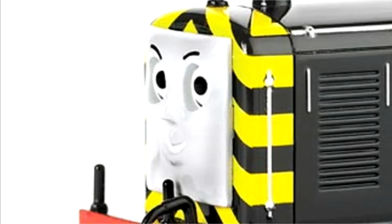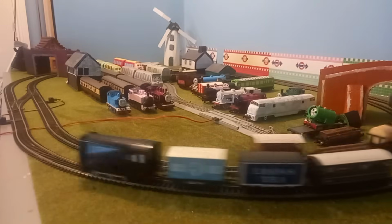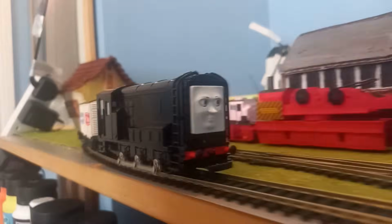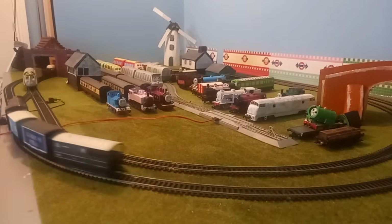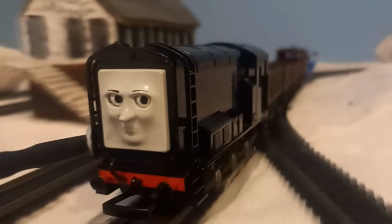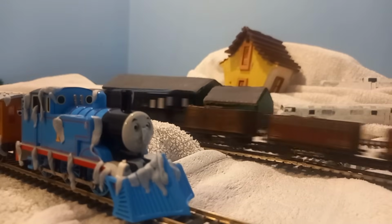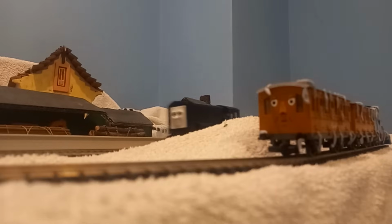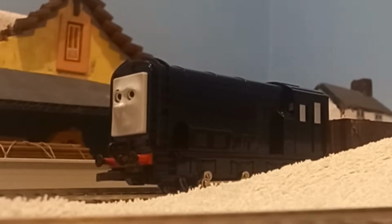Since Mavis was seemingly lost in transit, I decided my next model would be a diesel like her. Enter Diesel. So, this is my diesel model. As you can see, I really like him, especially when I get to do his voice. I really like the grumpy diesel face variant, but not that stupid smiling one. Why? Why would I smile when I've got nothing to smile about? Okay, sorry, I'll stop.